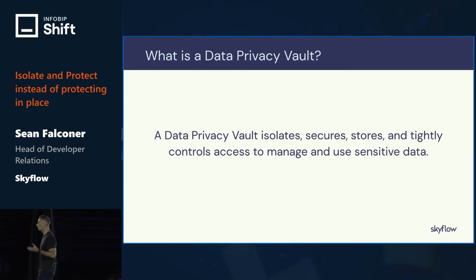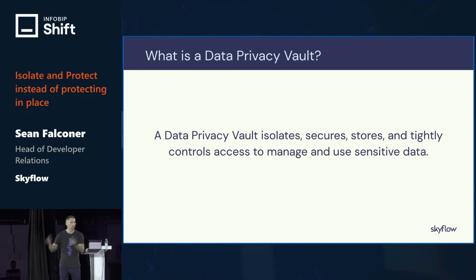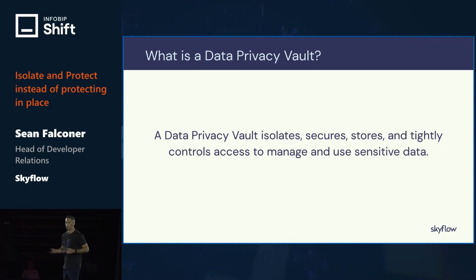So this principle of isolation isn't something new. If you walked into an office building from 50 years ago, the customer records, the employee records, the financials of the business, they're not just out in the open with the lunch orders of the day. They're under lock and key, at the very least in a locked file cabinet, or maybe in a safe.